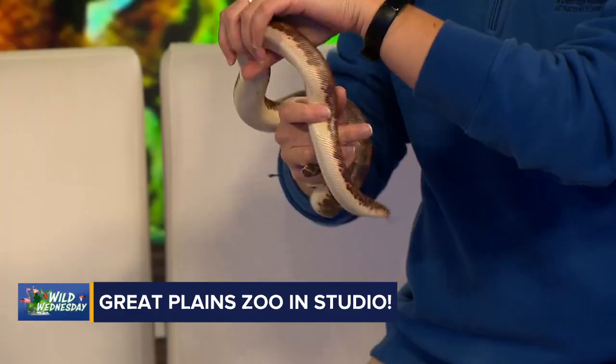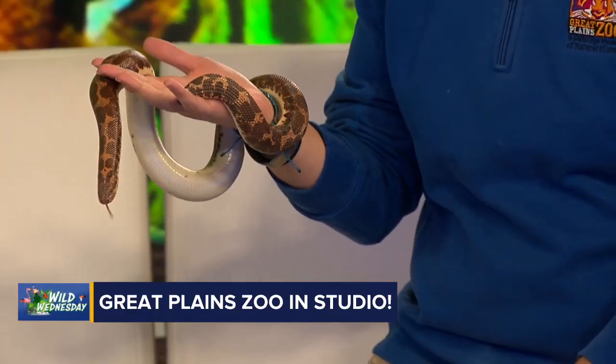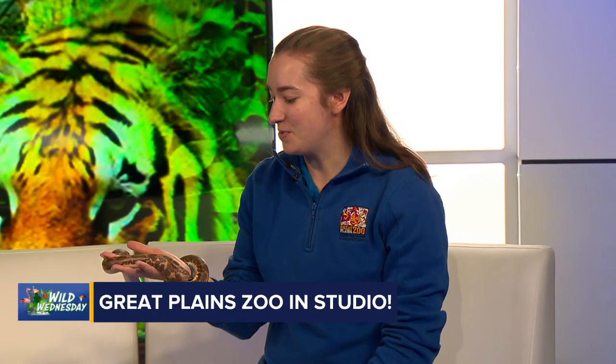Is she much bigger than this, or is that about full grown? How old? Yeah, she's about 11 years old, and she's full grown now, so she's about 1.5 feet, close to 2 feet when she's all the way stretched out. And the cool thing about sand boas is that the females get a lot bigger than the males do. So the males will only be about 1 foot long. And we actually have her dad as one of our ambassador animals as well, and he's a lot smaller than she is. Wow, interesting.